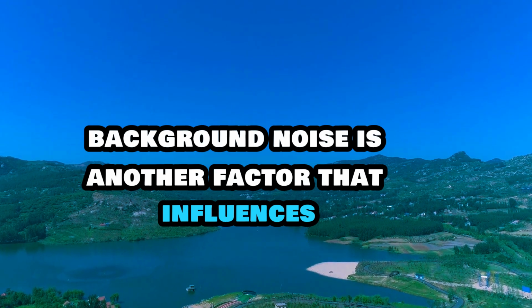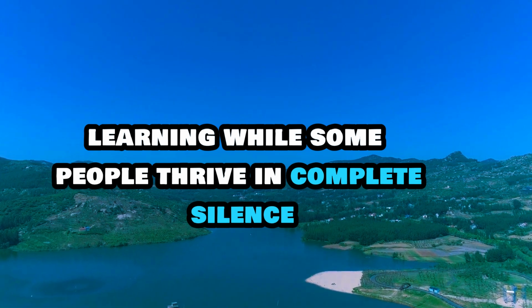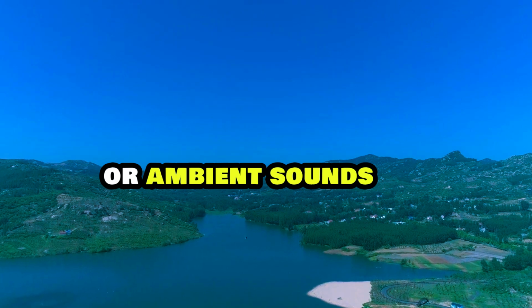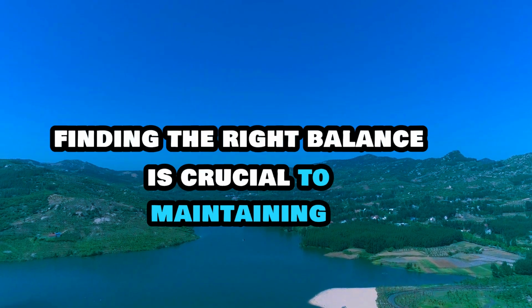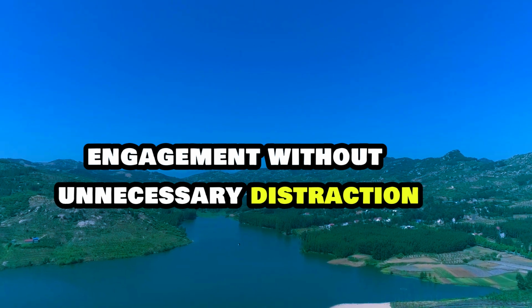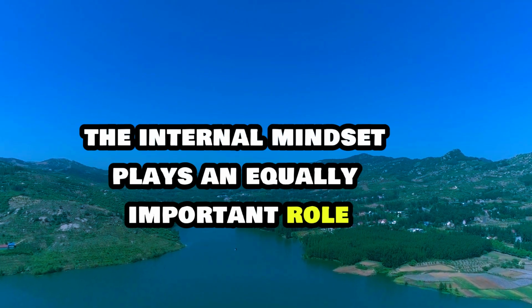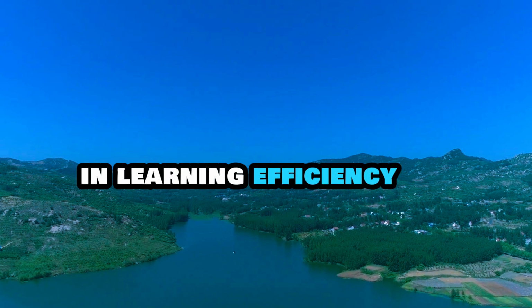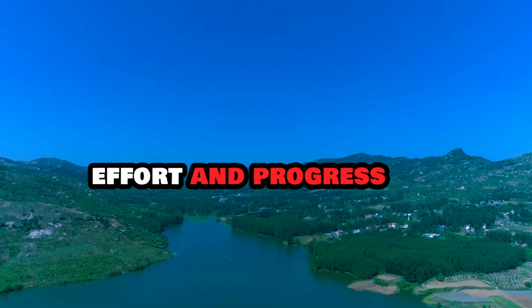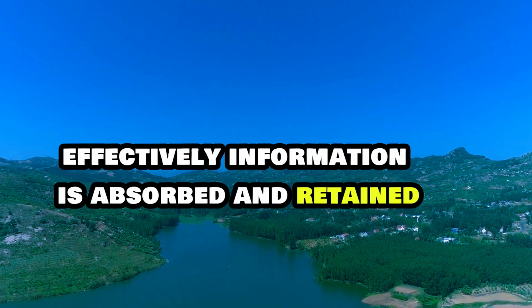Background noise is another factor that influences learning. While some people thrive in complete silence, others focus better with soft background music or ambient sounds. Finding the right balance is crucial to maintaining engagement without unnecessary distraction. Beyond the external environment, the internal mindset plays an equally important role in learning efficiency. The way the mind perceives challenges, effort, and progress determines how effectively information is absorbed and retained.